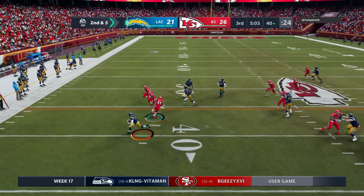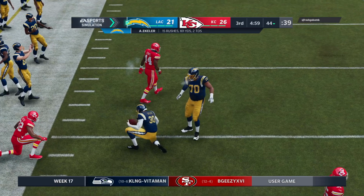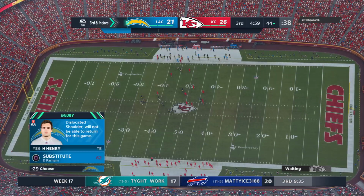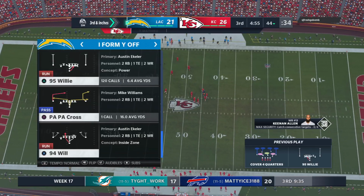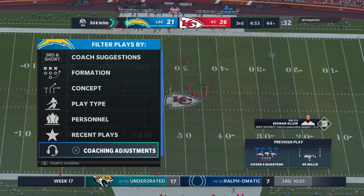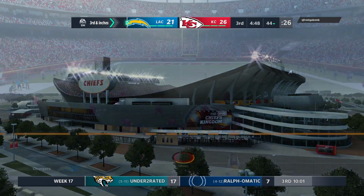It's Eckler again. And he'll be brought down just shy of the 45. Ball carrier. Boy, where would these guys be without his performance on the ground? That puts him over 100 yards now for the afternoon, and I tell you, he seems to be getting stronger as the day goes along.